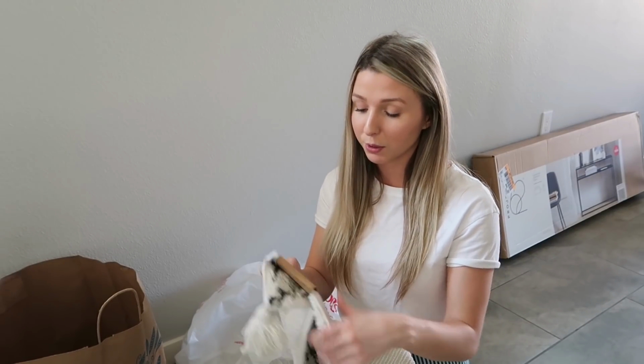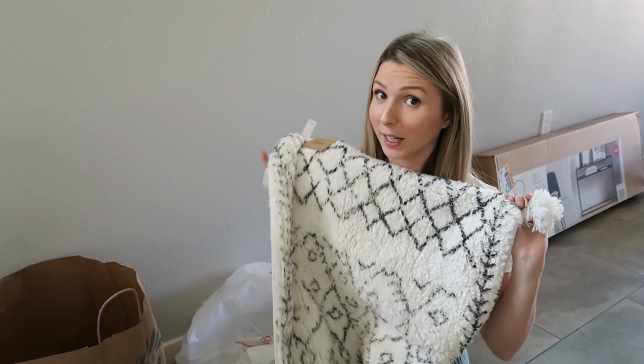And I just am such a big fan of World Market. If you guys haven't been there for home decor stuff, they have everything and such cool styles, and everything's always very trendy, and they have pretty good prices. Like this was $21, so that's pretty good for a cute little bath mat.